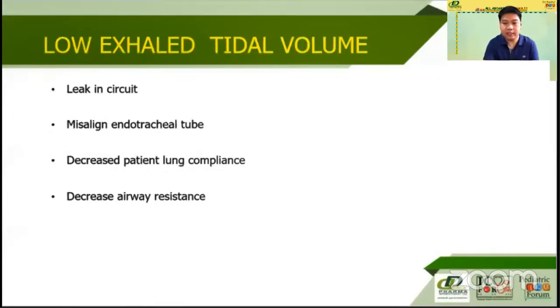If the cause of the leak is the artificial airway, then you have to reintubate with a properly sized tube. If there is an infection, give your antibiotics. If there's a decrease in your airway resistance, give bronchodilators and do pulmonary rehabilitation.